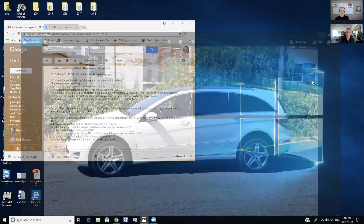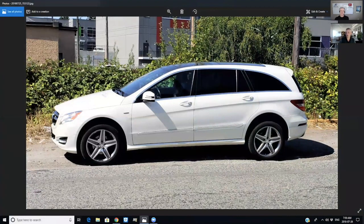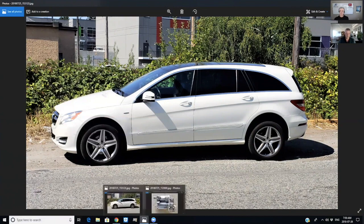Do you have some pictures? I do. Let's have a look. R350 station wagon style vehicle, all-wheel drive. This is a gasoline powered vehicle. They do come in diesel as well, but this is the gas model. Not that it looks any different from the outside. And then we can get to the compressor.